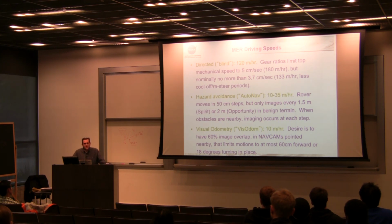It's processing power. The MSL is more capable than MER, and it will be faster, but still it will require a good amount of processing. There is ongoing work in my group, Mike McHenry and Tom Howard, who are taking some of these algorithms and putting them on FPGA processors that have a path for flight qualification, and these hopefully will be moving forward in some form in the future, for a mission to enable faster driving.